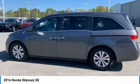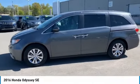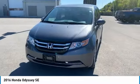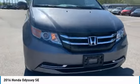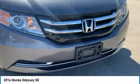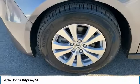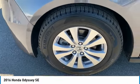Tire pressure monitoring system, traction control, stability control, daytime running lights, braking assist, power brakes, vacuum, cruise control, trip computer, multifunction display. A vehicle like this doesn't come along every day. Come in and get it before someone else does.